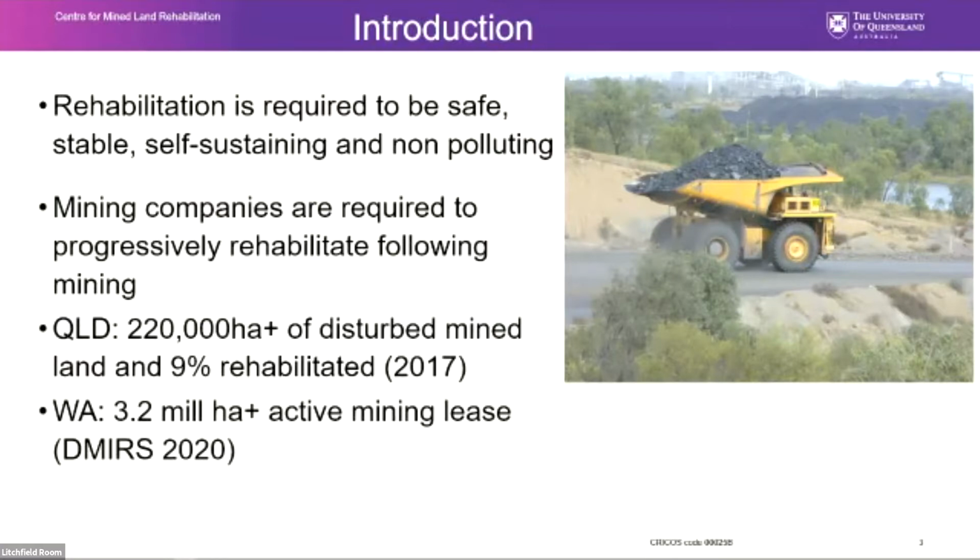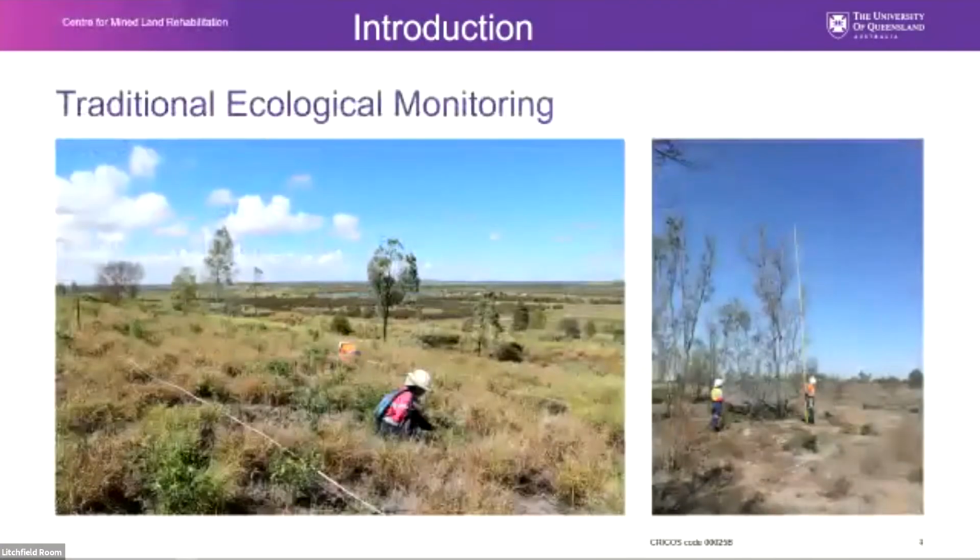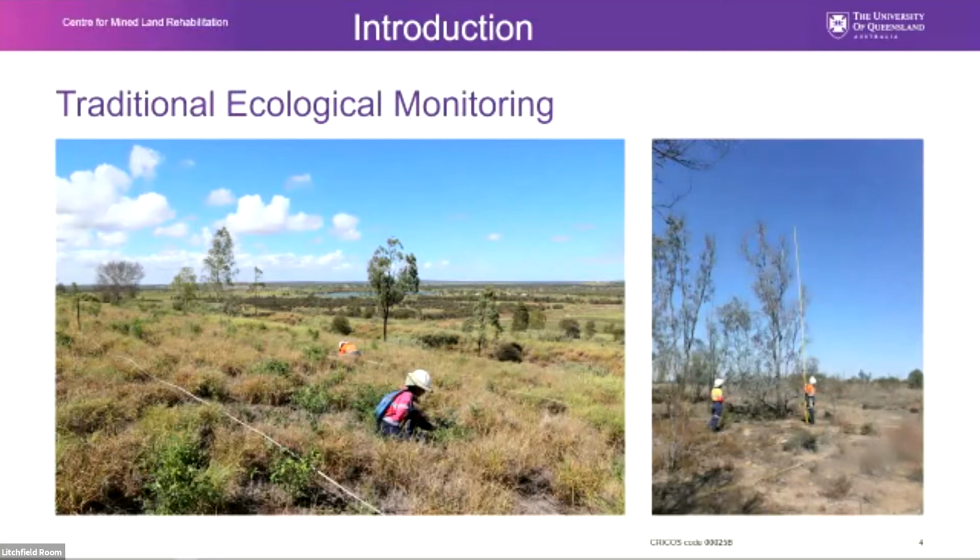So of this land that needs to be rehabilitated, one of the things that needs to happen is to use an effective and robust and efficient way to monitor these developing ecosystems. Typically, these have been achieved through ground-based monitoring with teams actually on the ground measuring in transects or plots and using quadrats and measuring metrics such as species richness, tree and shrub density and height, vegetation cover and biomass.